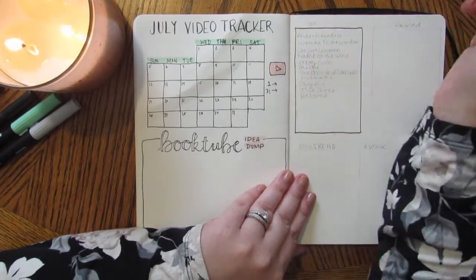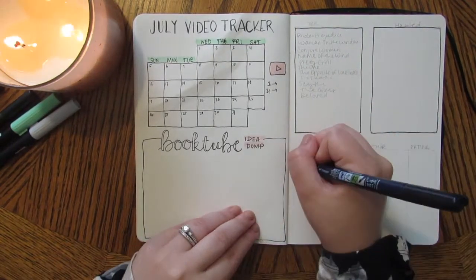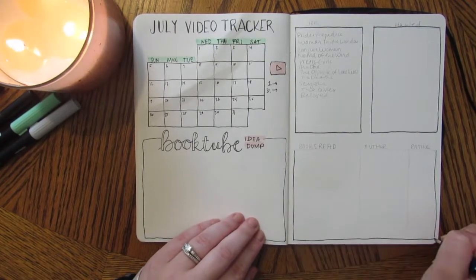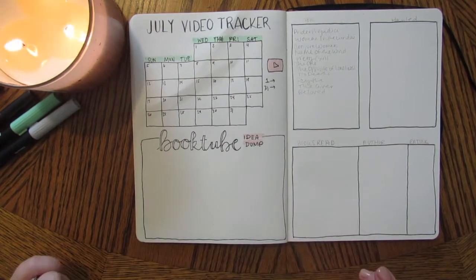On this page, I have my TBR tracker, a hauled book tracker where I write whatever books I buy that month, and then at the bottom is my books read, where I keep track of what book I read, what author, and what the rating is.